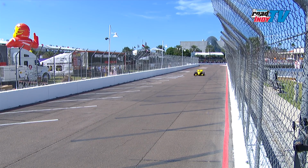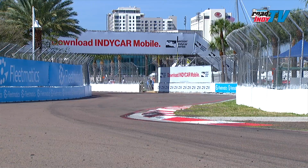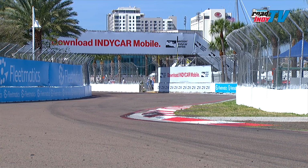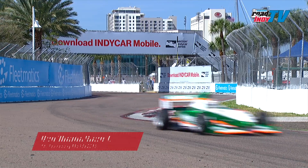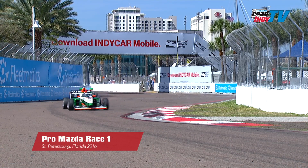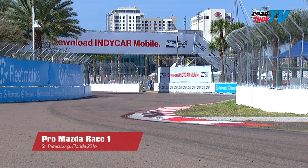And for Pato O'Ward, you're right, he's in that rhythm right now. You hit your apex every time. You know when you're braking. It becomes nearly repetitive and almost robotic, because you're there in the groove and you're not missing a lick. And Pato O'Ward having one of the best drives I've seen him have in quite some time.